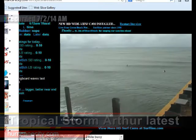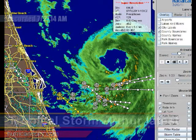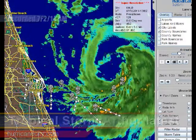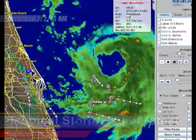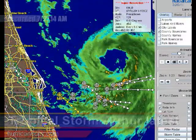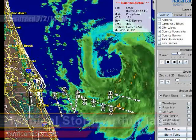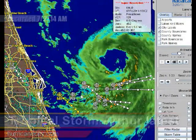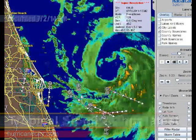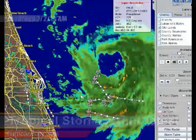All right, let's take a look at our animation of the radar of Tropical Storm Arthur. You can clearly see the circulation is well defined east northeast of Cape Hatteras, where you just saw the surfers. In fact, they're getting some of the feeder bands here that are causing some of the swell action along the coast. In fact, the swells should get larger there once the system pulls away a little bit, because the winds will come due west, and that's when you get the largest swell action as the system pulls away.